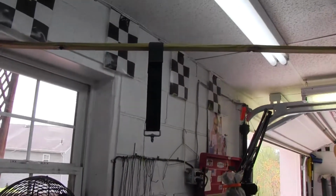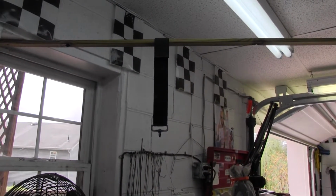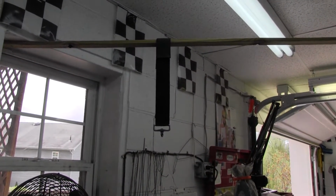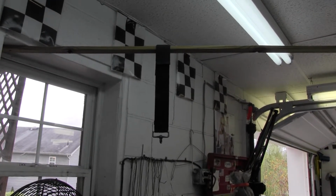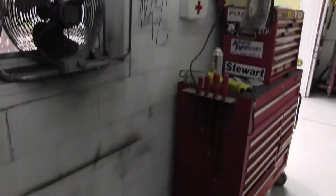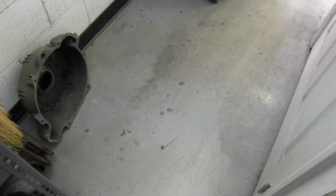Got a strap hanging up here on a piece of wood that I can hang things on. Also, note here, this will not hold a cocktail shaker very long. One fell off here, and it took a divot out of my concrete floor.